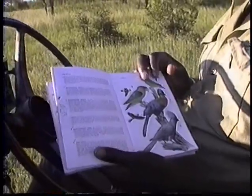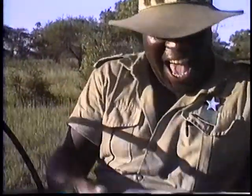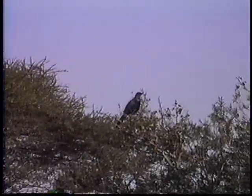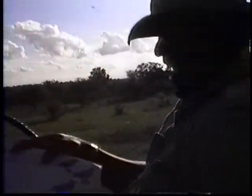What's it called? Go away bird, grey lourie. Go away bird? Yes, go away, the sound it makes. Oh. The grey lourie. See, number four? That one, yes, four. We saw those in that Cape Town bird sanctuary, didn't we? Was it in Cape Town or was it in... What kind of noise does it make? What, that's the kind of noise it makes? It's a laughing bird, huh?